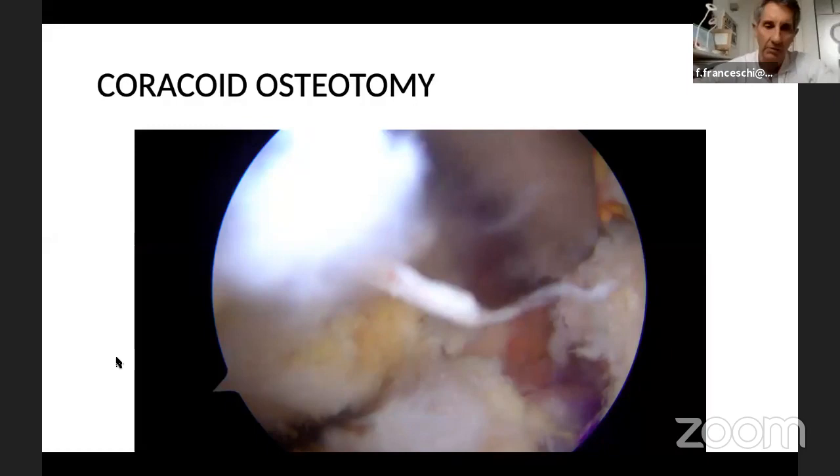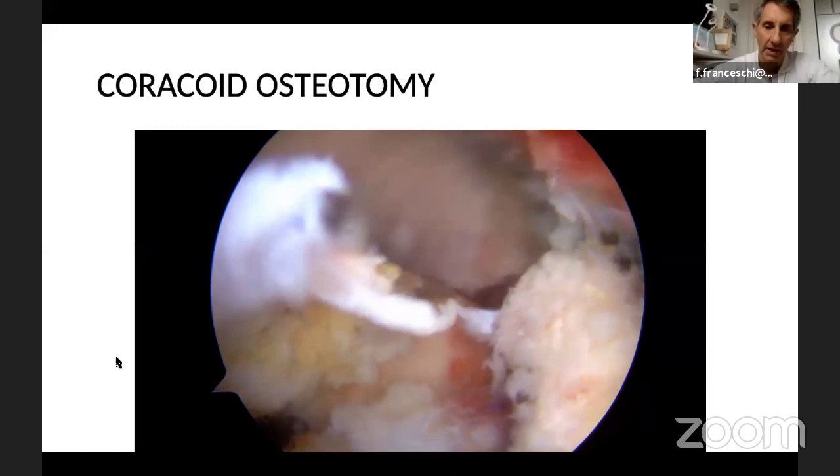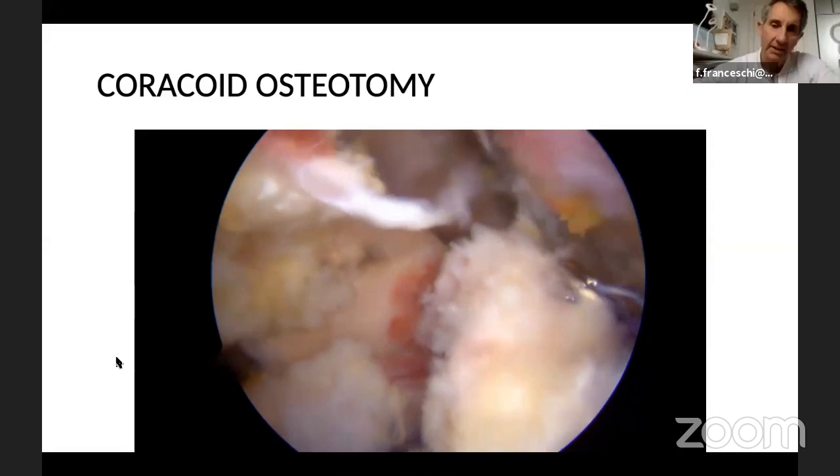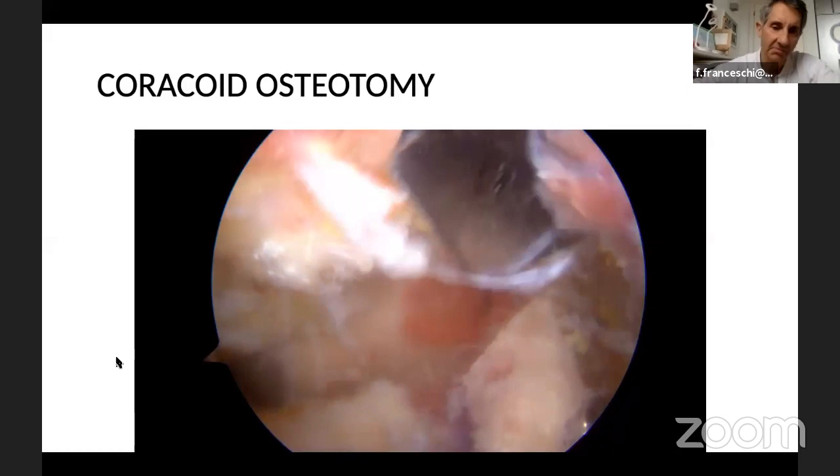We perform the osteotomy of the coracoid. At the beginning of my experience, I always thought it was impossible to have no bleeding from the coracoid osteotomy. But when I started with this experience, I really wondered about it, because I didn't see so much bleeding.